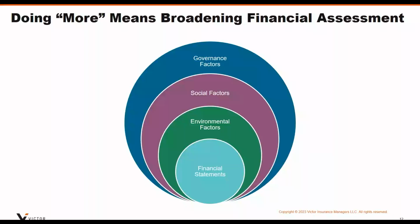Now, you might look at this diagram and think, wow, that is a very different and much broader way to look at risk. And you are right. This is the reason that is driving so much consternation in certain policy arenas in a small handful of states, as you know from the news. And the reality is this is a paradigm shift that's going to impact industry.